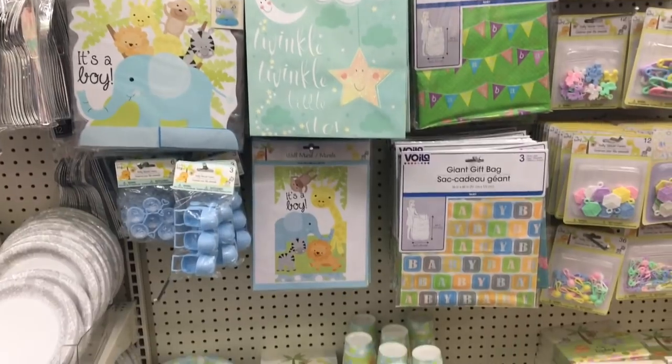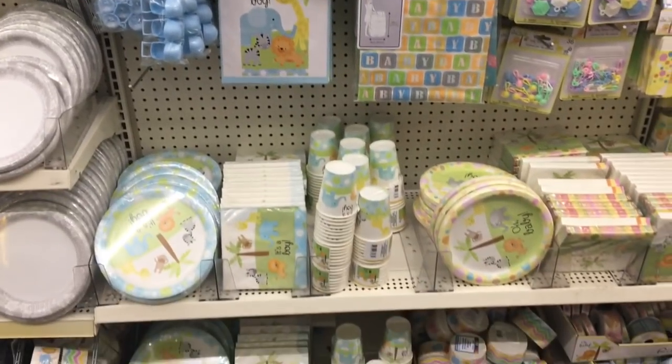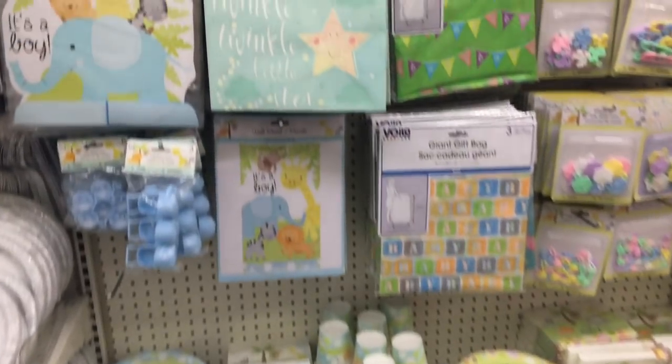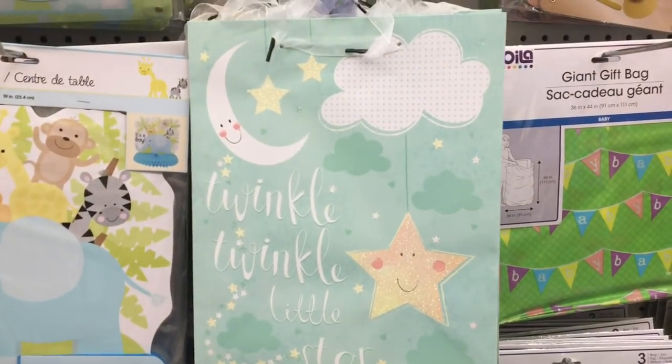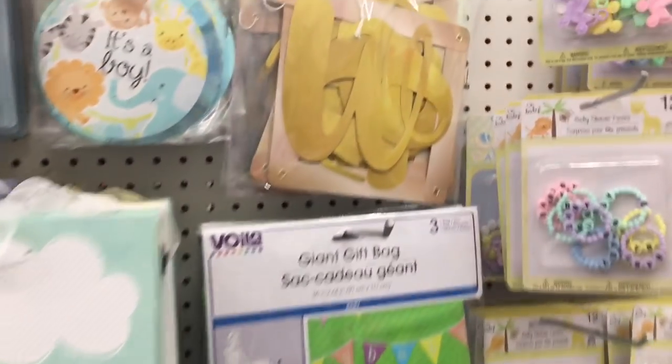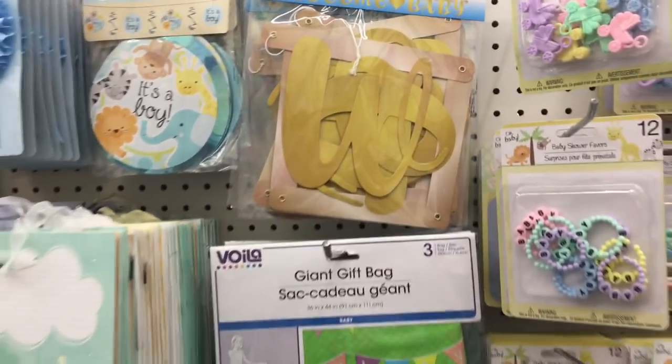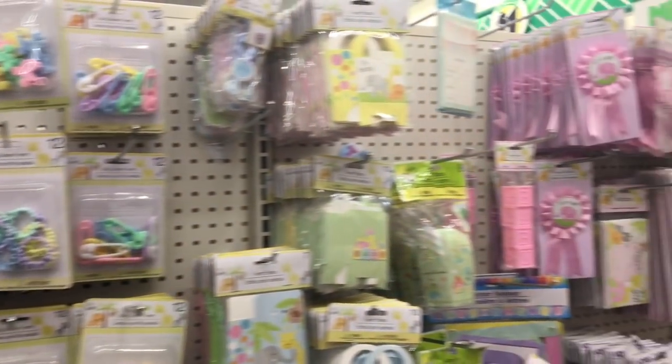I wanted to look at their baby section. I am actually having a baby shower this weekend, so I wanted to see if there's anything I needed. I loved this gift bag that says Twinkle Twinkle Little Star, and I like this banner. I think I'm gonna get this banner. It says Welcome Baby. Very pretty.